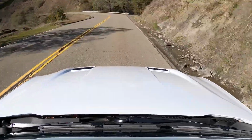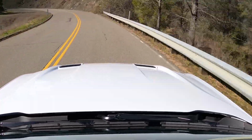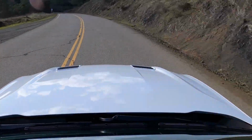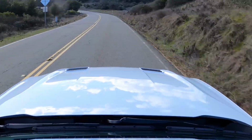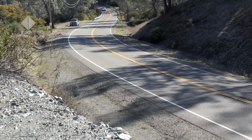But if you're getting a driver's car, not that it's a bad car, because you could commute a significant amount of miles in this and be just fine. It's very comfortable. But like a driver's car, where you're engaged in the driving and that's your focus, this ain't it. This is different.